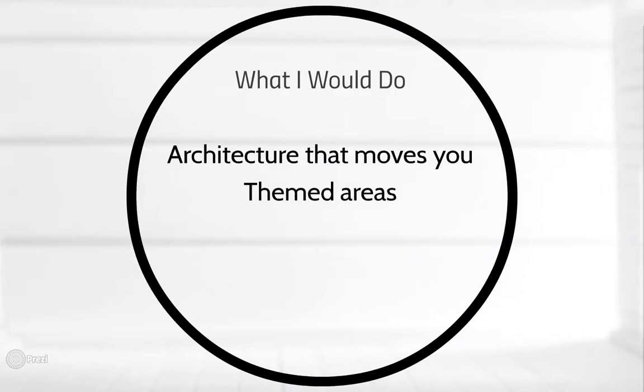Also, including themed areas. Not only is it fun, but it's also a way to break out of that box and get your mind away from work. Even if it's just a walk to the restroom and being able to walk through a dungeon area or some other themed area, I think it really breaks things up.